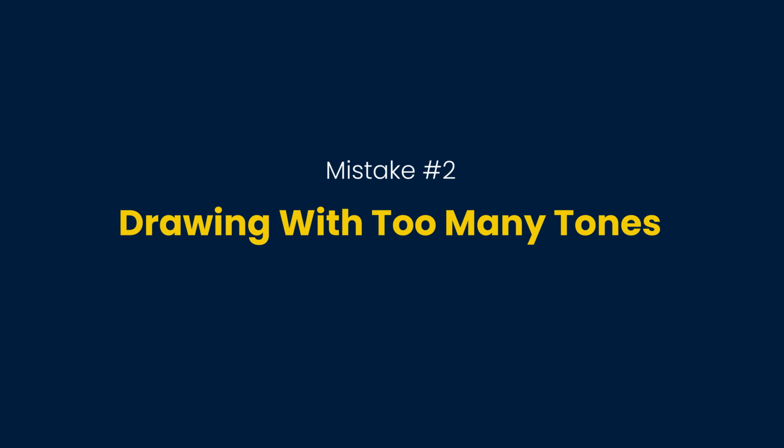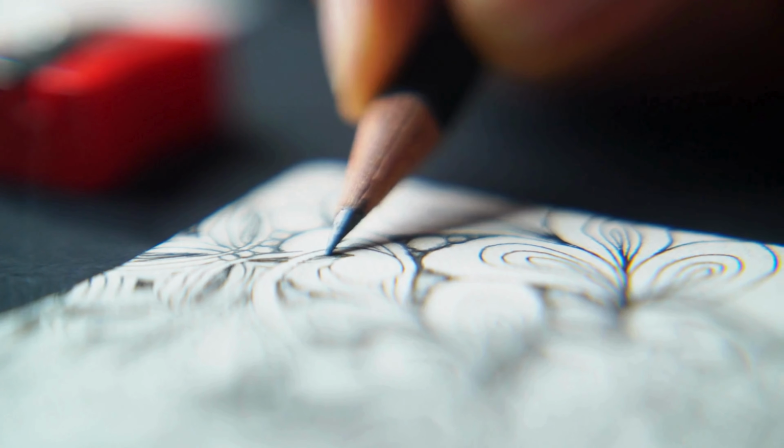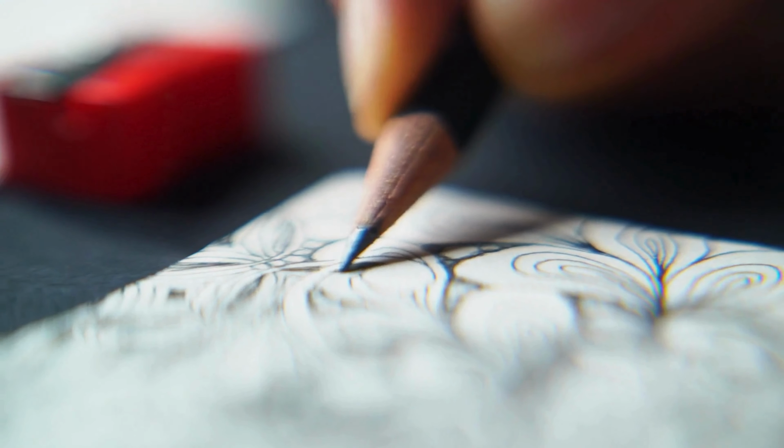Beginner drawing mistake number 2, drawing with too many tones. Beginners often think that if they use multiple tones per drawing, it makes for a more realistic drawing. However, this is not true. By limiting your use of tones, it makes for a more concise, accurate, and actually realistic drawing.